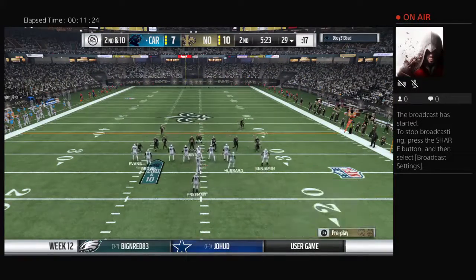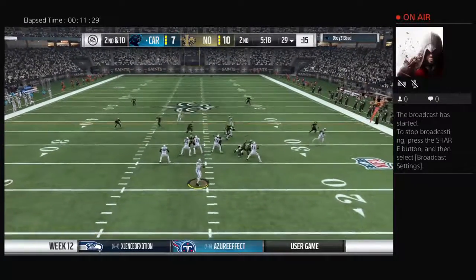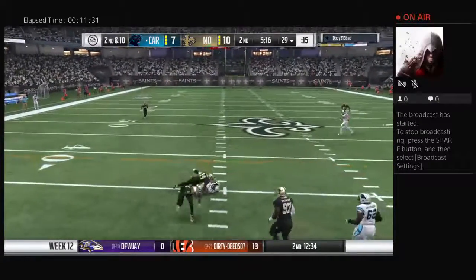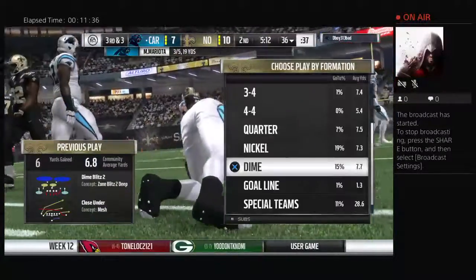Yeah, he needed to be in a different play because that one just meshed perfectly for the defense. All the gaps were filled except for the one the offense really wanted to run through, and that was filled by a big man wanting to make a tackle. And he made a great tackle. Benjamin with it over the middle. 6 yards is the pickup, and that'll lead to a third down.